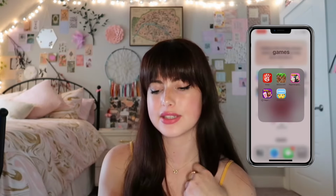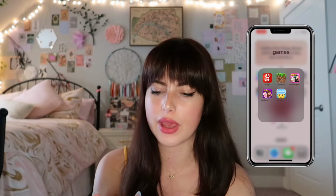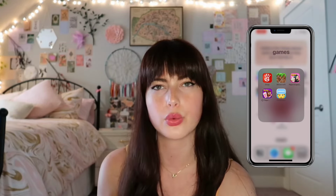I've been playing Minecraft since I was in 3rd grade. It will always be a part of my childhood. And then I have these Papa's to-go games. I have the cupcake one and then the Freezeria one.